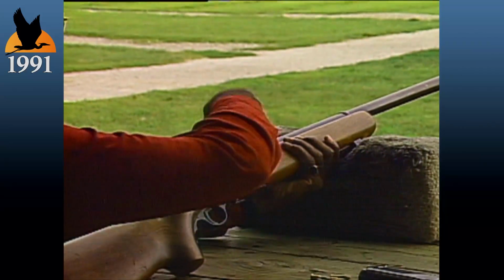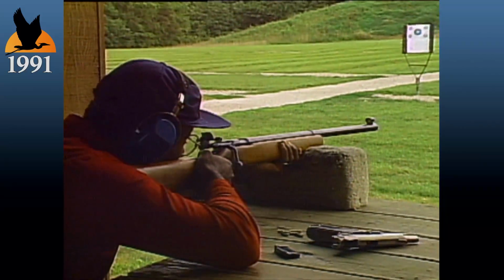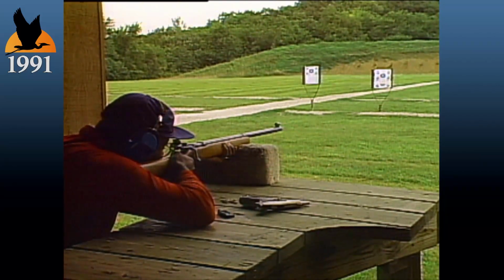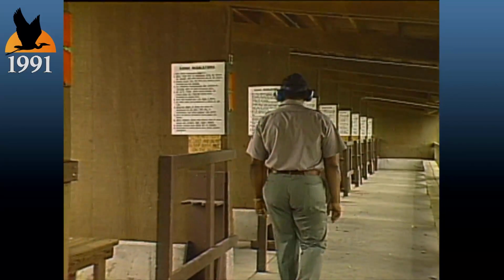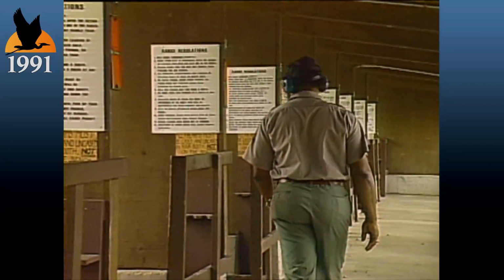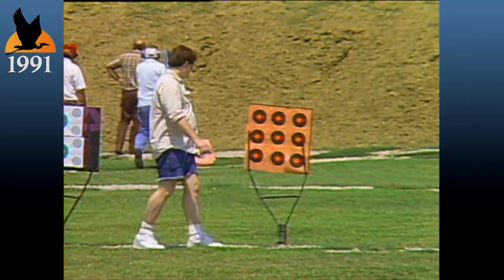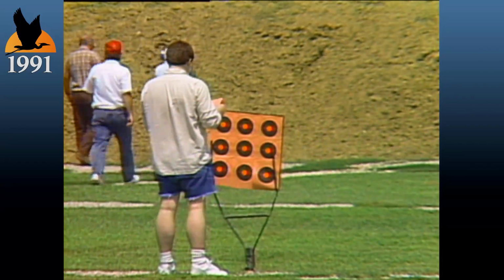The tough thing about dealing with the general public and firearm use, be it a pistol, a shotgun, or rifle, is their perception of firearms. There's too much television where violence is involved. There's too much emphasis put on the dangerous aspect and not enough emphasis put on the safe and good aspect of firearm use.